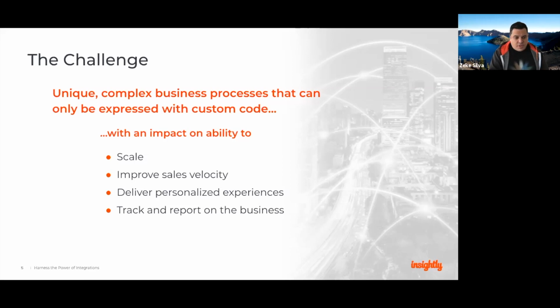So that's where our team's going to come in. We want to help build that process to bring in that simplicity. And I know it seems kind of counterintuitive, but with complex code, we can bring in that simplification. And so at the end of the day, we want to help connect all these multiple systems that you might have within your tech stack and help bring in that source of truth directly to the unified platform, which is Insightly.